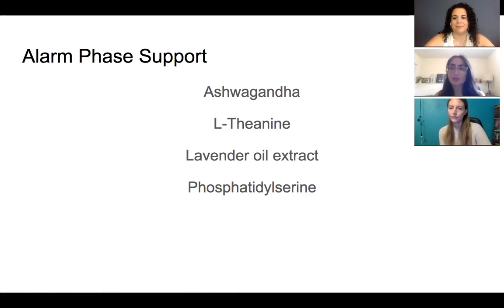L-theanine, you can get it through green tea. That's right. Matcha is a really nice concentrated version of it. So you could switch out your coffee for matcha tea in the morning, and you'll be getting your L-theanine to help you adapt to stress, as well as a smaller caffeine boost.